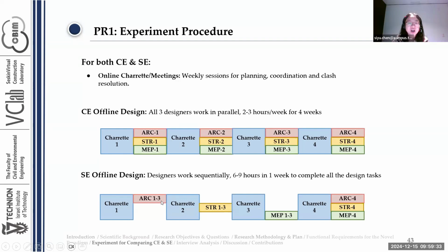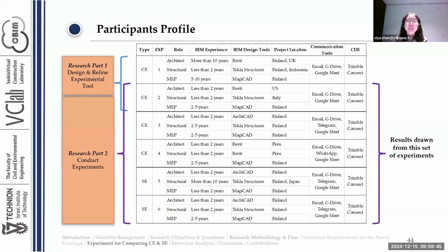As you can see, the architect will finish all her design tasks in week 1, and then we will save the last session for them to deal with the design issues and clash detection. In total, we conducted 6 experiments: 4 CE experiments and 2 SE. For the comparison analysis, we will only use experiments 2 through 6 because experiment 1 had a different setup.